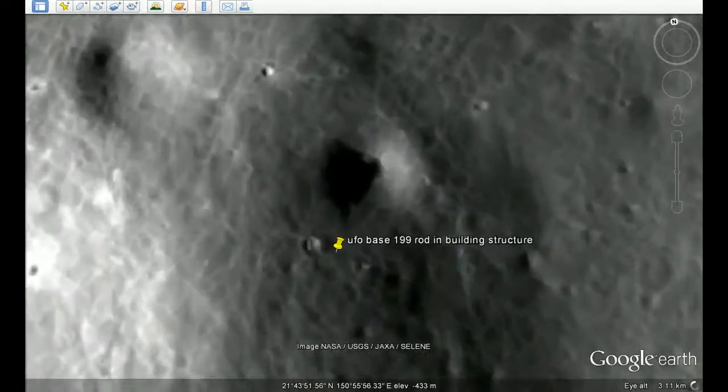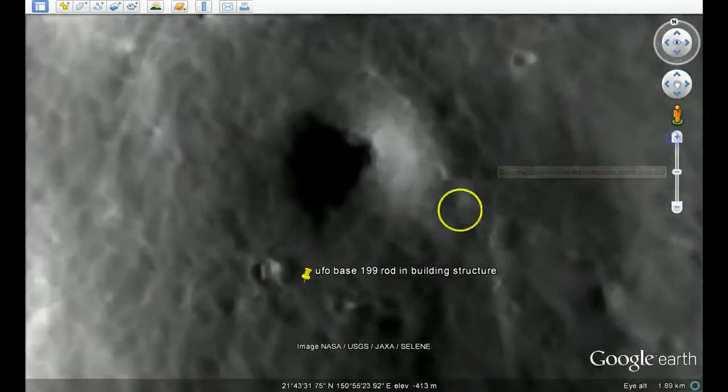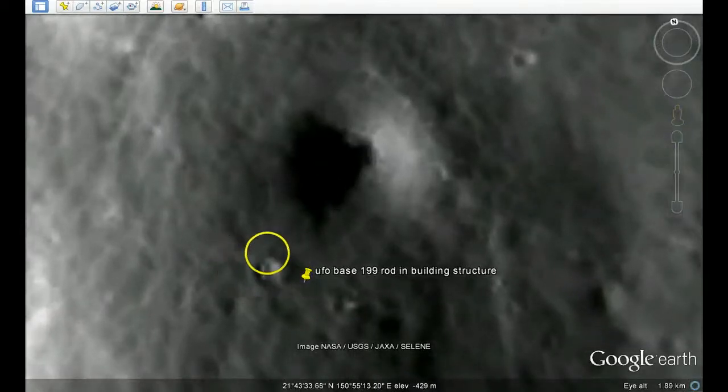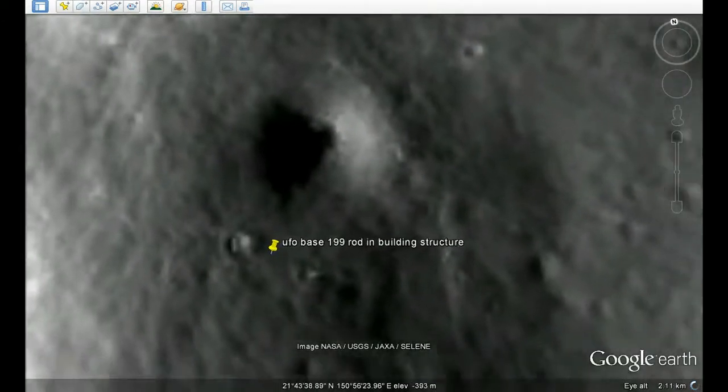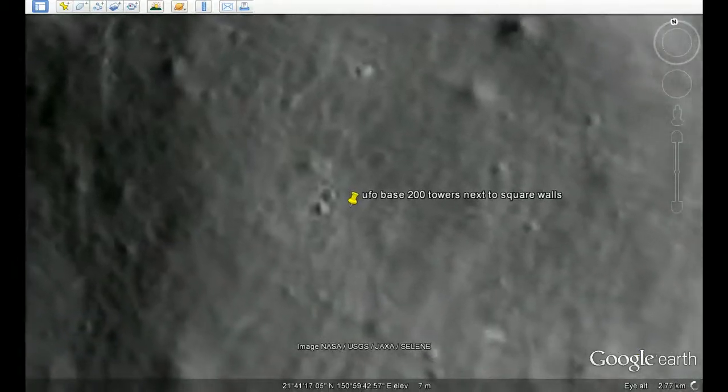We're zooming in now from 6 kilometers coming down. Again, you'll see the rod, a building composed of many rods, courtyard around it, greenery, one large structure there which I can see rod-like structures in it. I'm not sure if it is or it's a natural formation. That one's a very tricky one, but most other ones are very easy to visualize.